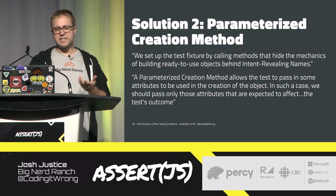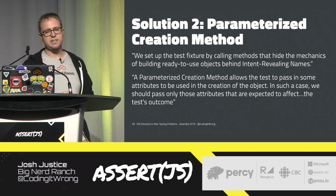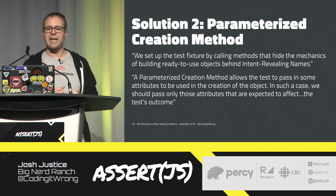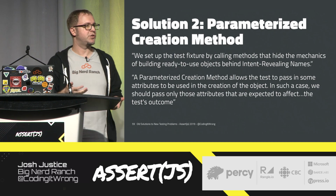So in any of these cases, just stripping out the unnecessary fields is not going to work. In this case, you can use another solution called parameterized creation method. This is when we set up the test fixture by calling methods that hide the mechanics of building ready-to-use objects behind intent-revealing names. We want to give the function a good name.